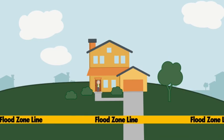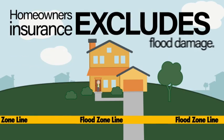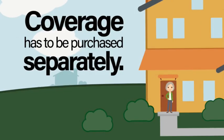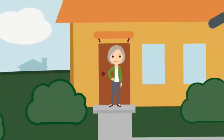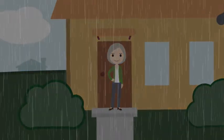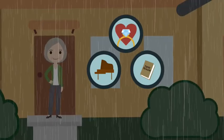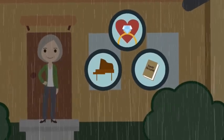She doesn't realize that homeowners insurance excludes damage caused by flooding, and that this type of coverage has to be purchased separately. There is no major body of water by Sue, and flooding is not typical in her area. She feels at peace, thinking home insurance is enough to protect her home and its contents.